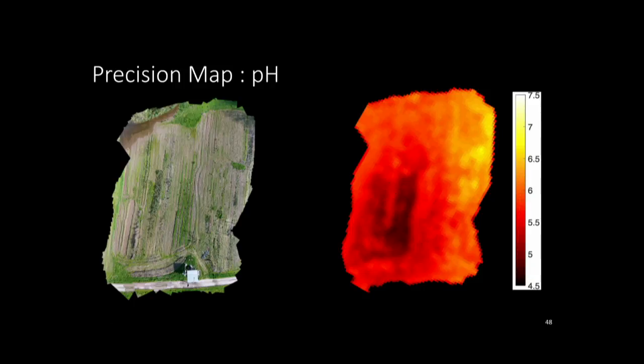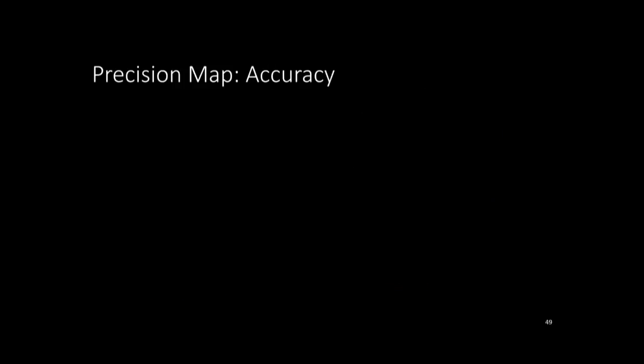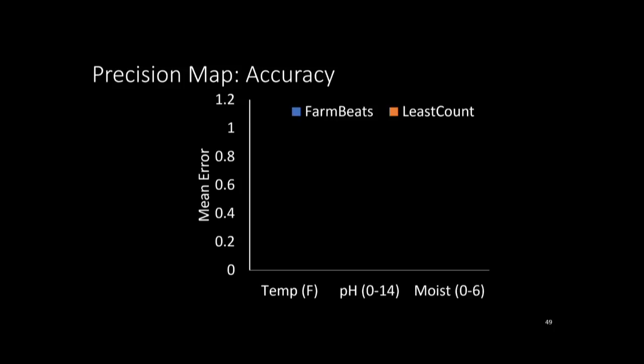The key question you would ask is, how accurate are these maps? So what we did was we went and collected 1,000 measurement points from 3 different 5-acre plots. This was done manually. I was there in 3 different 5-acre plots, 1 in Carnation, 2 in upstate New York. And then we asked the question, if we took just 10 of these points, how accurately can we predict the remaining 990 points in the farm? And we did that for soil temperature, soil pH, and moisture.